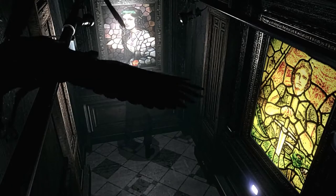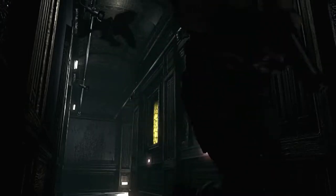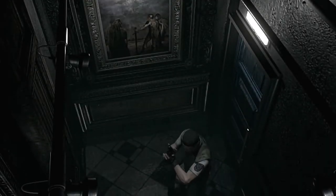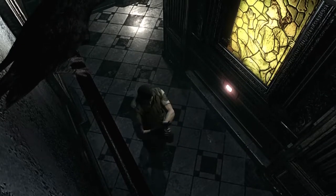Yeah, sure, why not? Wait, what? Okay, I guess we got the puzzle wrong. The crows didn't like that. Alright, we're gonna get the hell out of here. I guess the crows watch over the picture. And I wonder if leaving and just coming back immediately, they've calmed down. They're telling us to try again. Alright, they're okay. So I guess they're basically saying don't screw it up this time.